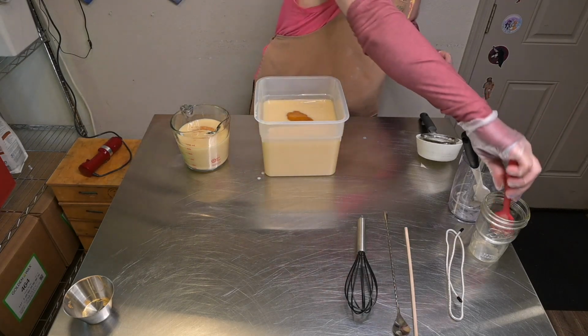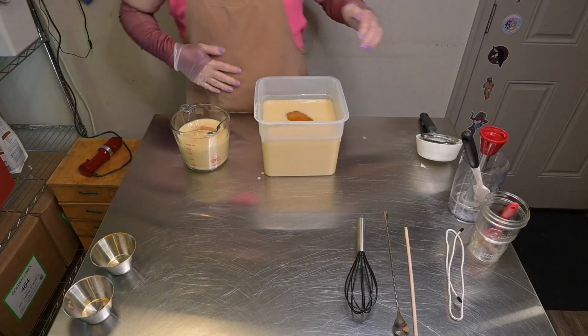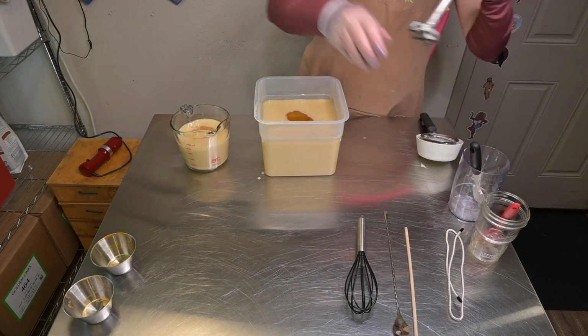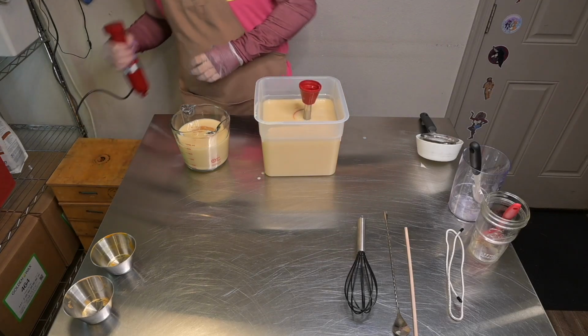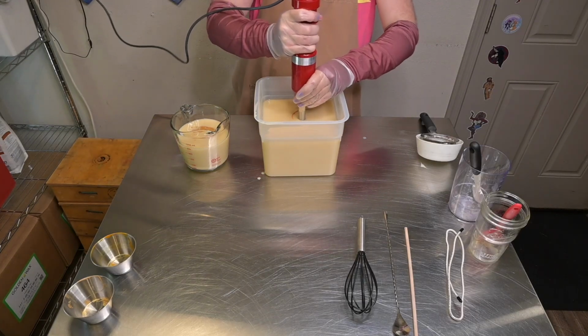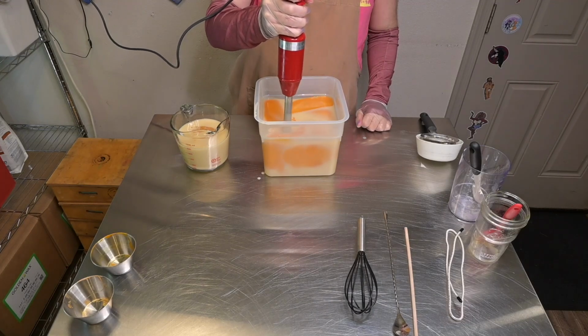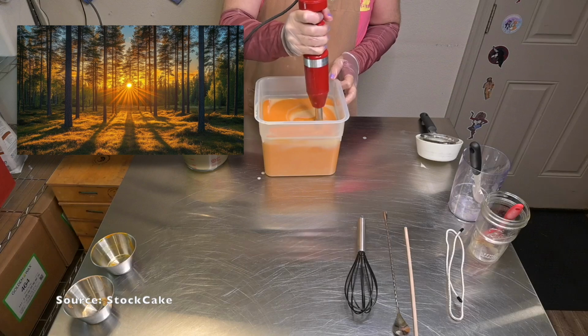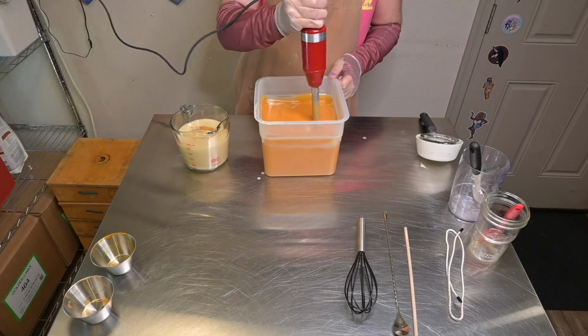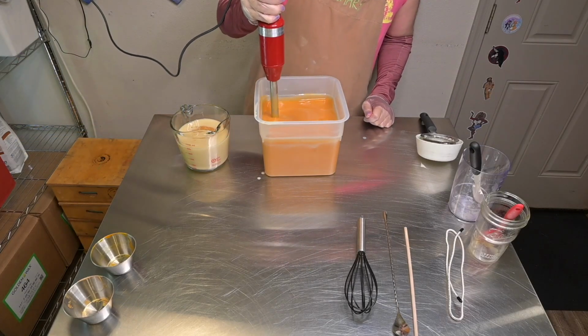Also, this design was very reminiscent of when the sun is shimmering through the forest canopy and doing little striations. I'll put a picture in the corner there so you can understand what I'm very poorly describing. But anyways, back to the soap making video.